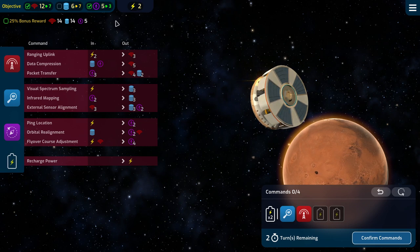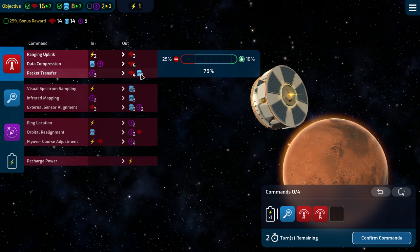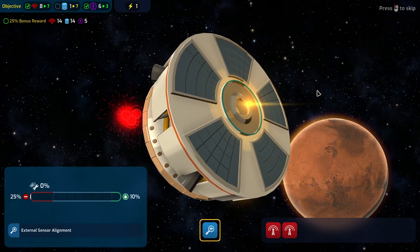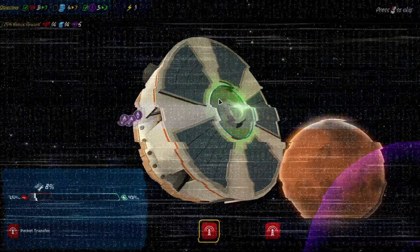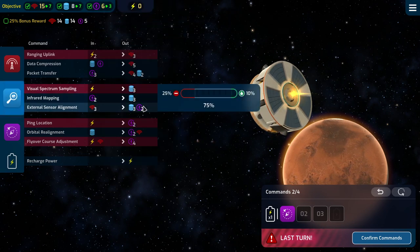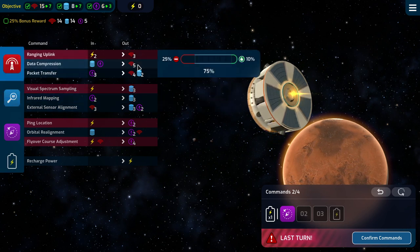Two turns remaining only. So we'll need two comms and a whole lot of data next time though. Maybe we should spend some of that, and then next time we'll do the flyover course adjustment. Yep. That's the requirement. One data, one nav, lots of comms.